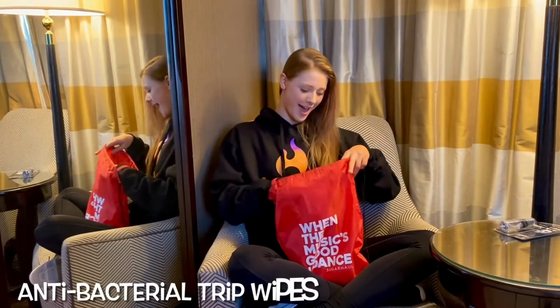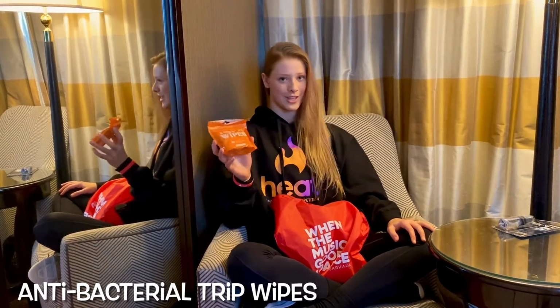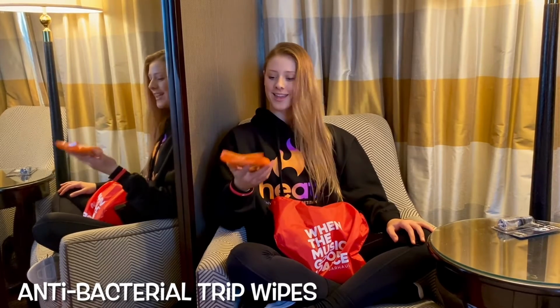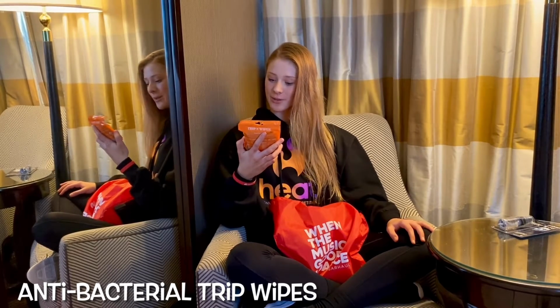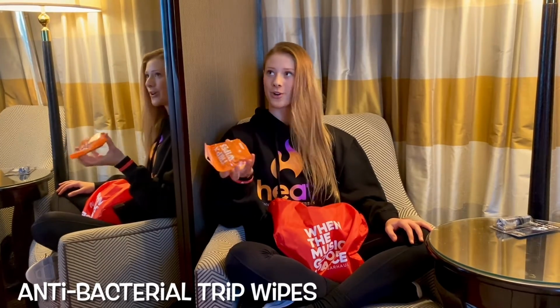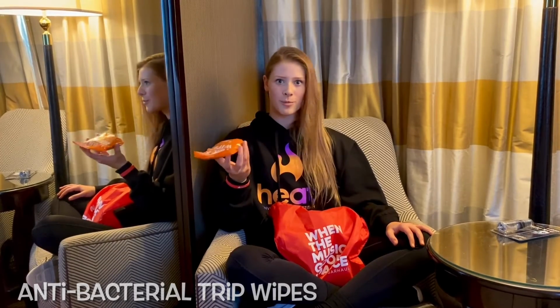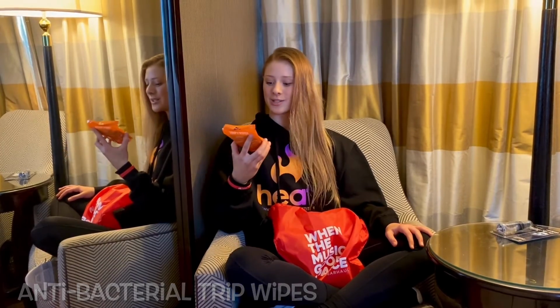Next we have these trip wipes. I'm definitely seeing a travel theme going on with this haul. And these are actually individually packed antibacterial wipes. These are great for when you're going to a convention and traveling a lot, in and out of airports and gas stations. These will keep you safe from any germs.